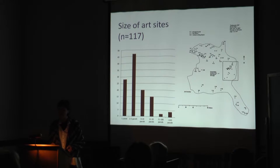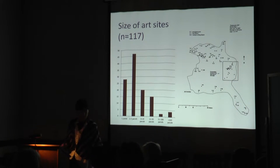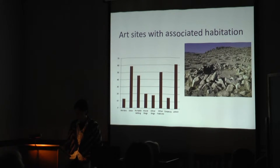120-odd sites have been recorded by David Lee and his colleagues with Western Rock Art, and they've very generously shared their data. They've produced a lot of that material for BLM under research projects. And I've started counting some of that material. At this stage, I've only counted about 17 of their sites, but have a large amount of data already and can certainly say a certain amount about what people have been doing in this part of the world.